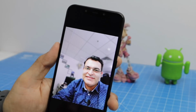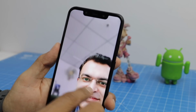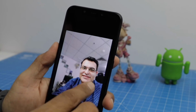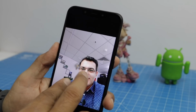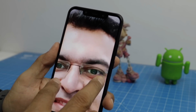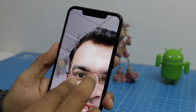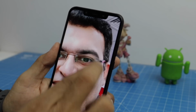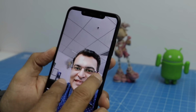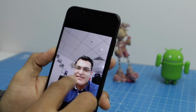So this is the one with bokeh mode on. You can see that fan on the wall is quite blurred out. All the pictures on the wall are blurred out, and here you can see the background as well. The picture comes out to be really sharp. The face is very clear. You can see the face very clearly in close-up, and this is doing a great job when it comes to taking selfies.